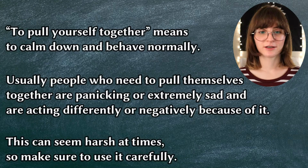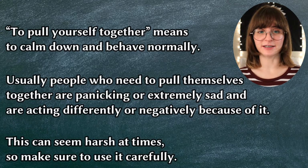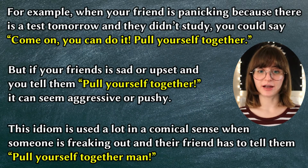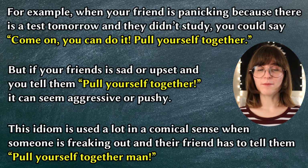Number six, pull yourself together. To pull yourself together means to calm down and behave normally. Usually, people who need to pull themselves together are panicking or extremely sad and are acting differently or negatively because of it. This can seem harsh at times, so make sure to use it carefully. For example, when your friend is panicking because there's a test tomorrow and they didn't study, you could say, "Come on, you can do it.